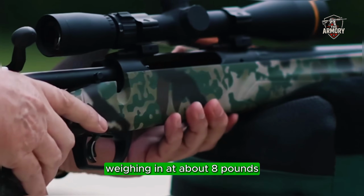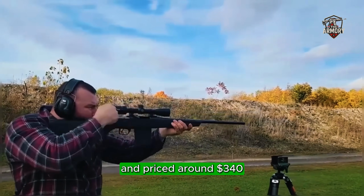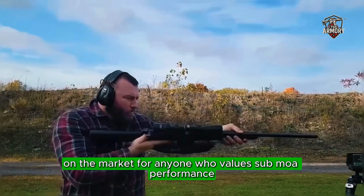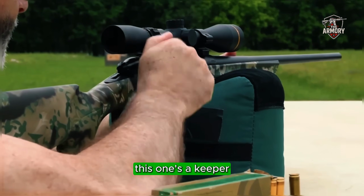Weighing in at about 8 pounds with a 20-inch carbon steel barrel and priced around $340, it's arguably the best bang for your buck bolt gun on the market. For anyone who values sub-MOA performance without draining their wallet, this one's a keeper.